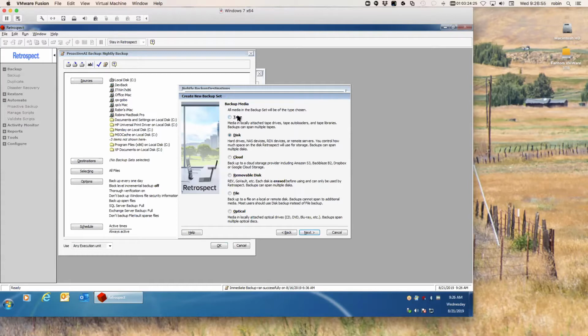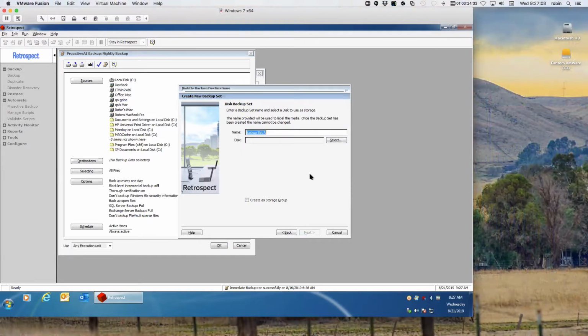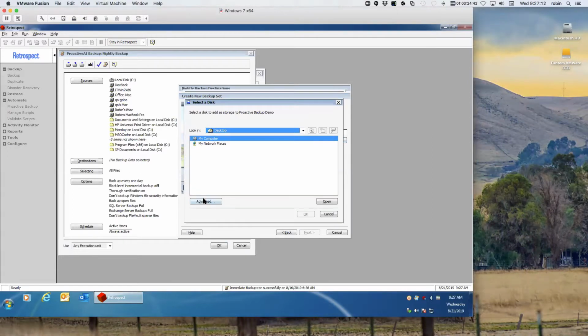And I can choose tape, or I can choose disk, or I can write it out to the cloud. Today we're going to use a Drobo, so I'm going to choose disk. And I'm going to call this Proactive Backup Demo. And I'm going to go to Select, and I'm going to choose my drive. And in my case, I've got a NAS device, and so I need to get the IP address of that NAS. And so let me go over here.